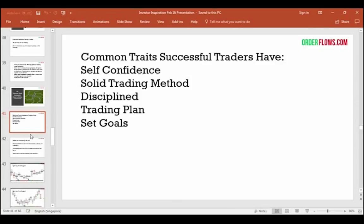Successful traders have solid trading methods. They don't change their trading method day to day. No, they know their strengths. They build their method around their strengths. That's how they make money on a consistent basis. They have strengths and they trade to those strengths.